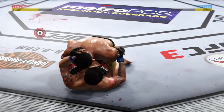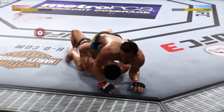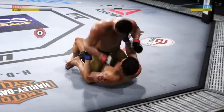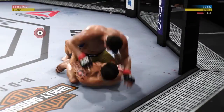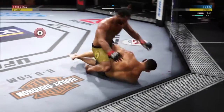All right, 45 seconds now to go in the round. He's working from full postures up. Bork's lower jaw is extremely swollen now. He secures full mount. Oh, found the home for that left hand.